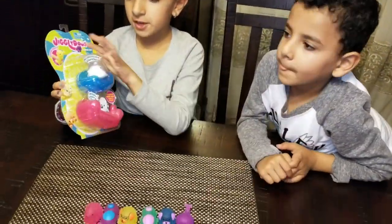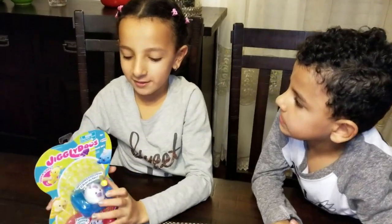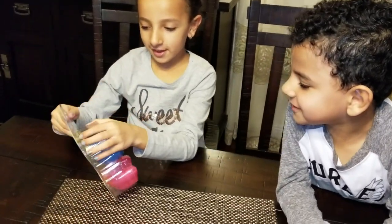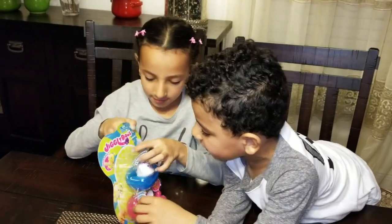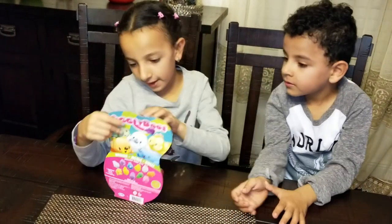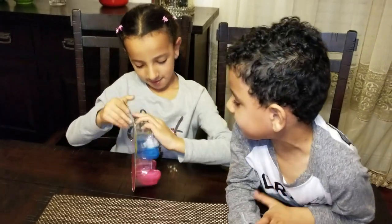So now I'm going to open the Jiggly Doos lounge set. And it even comes with a unicorn. Wait, if you get stuff, you can put them on the sides. And the pink one has a drink. Oh, yeah. I didn't see that. Yeah, me neither. It's the same color.